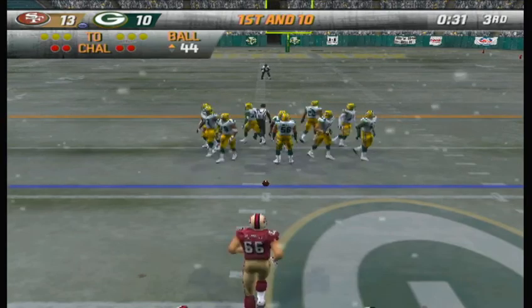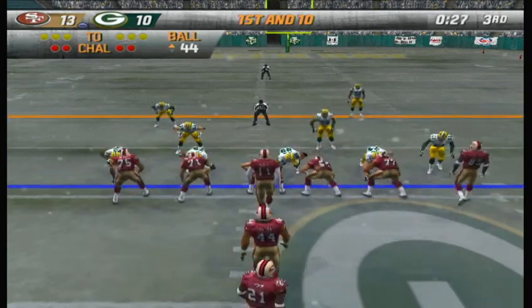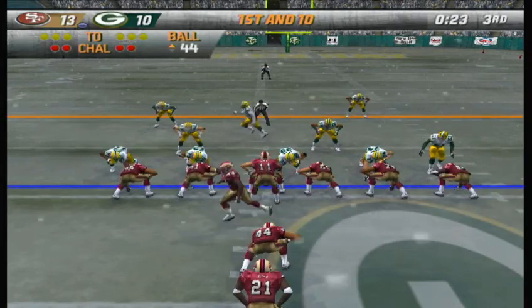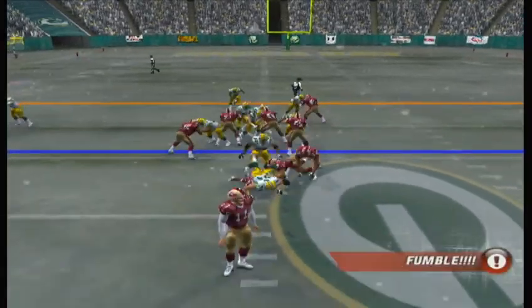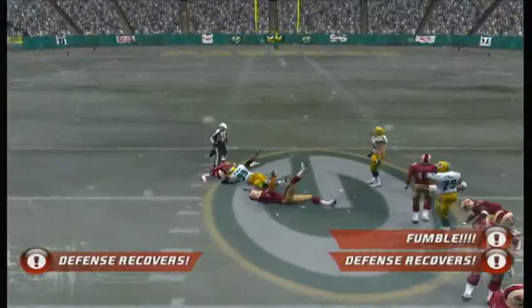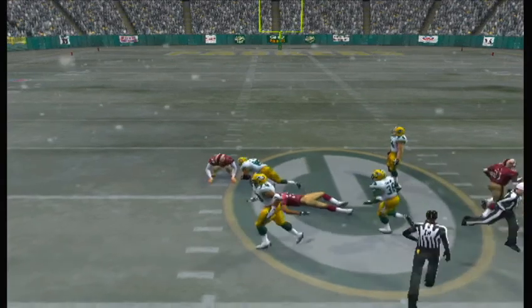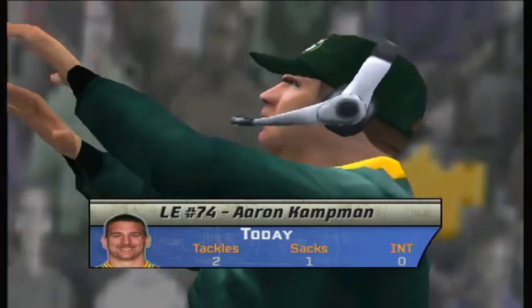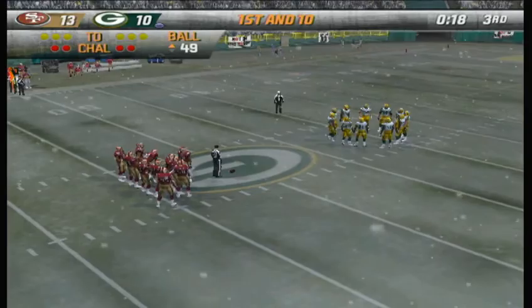First and 10. Ball on the 44-yard line. Smith with a man in motion. Hands it off to the back. It's on the ground. The Packers scoop it up. The footballs get slick in this time of weather. Plus, the cold makes the ball harder and tougher to grip. So a lot of the time, you see teams having a tough time hanging on to it.